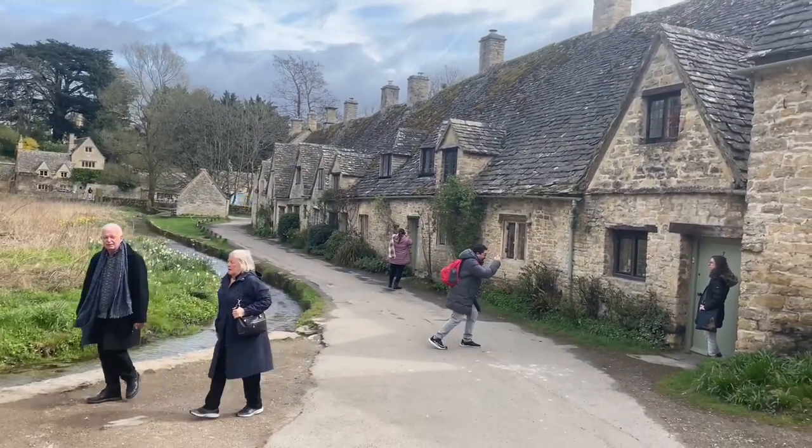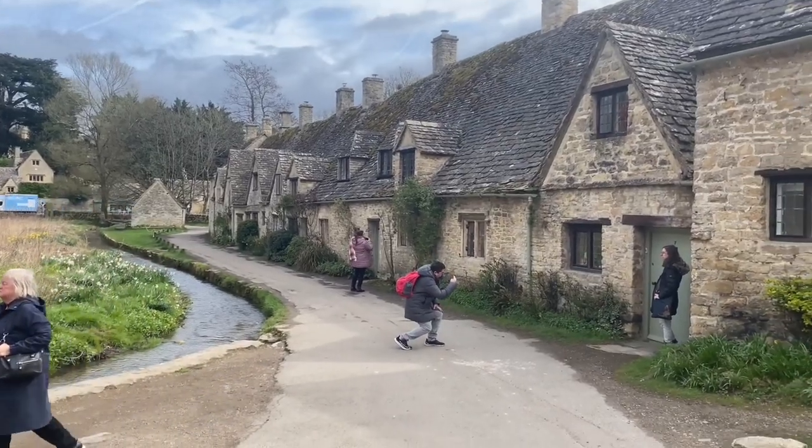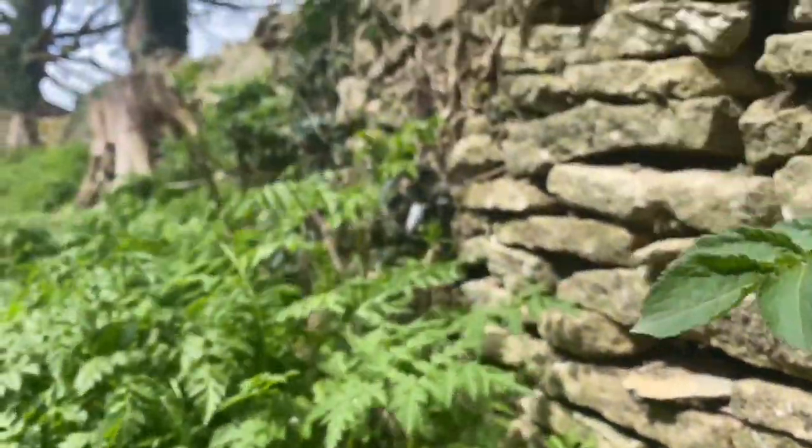When you're here, you can't help but be captivated by the natural beauty that surrounds the area.